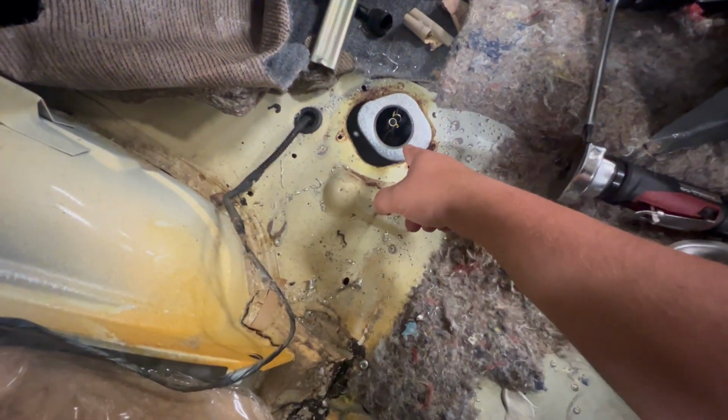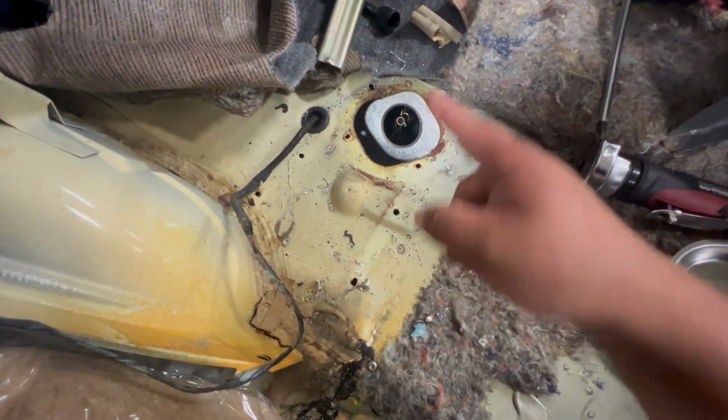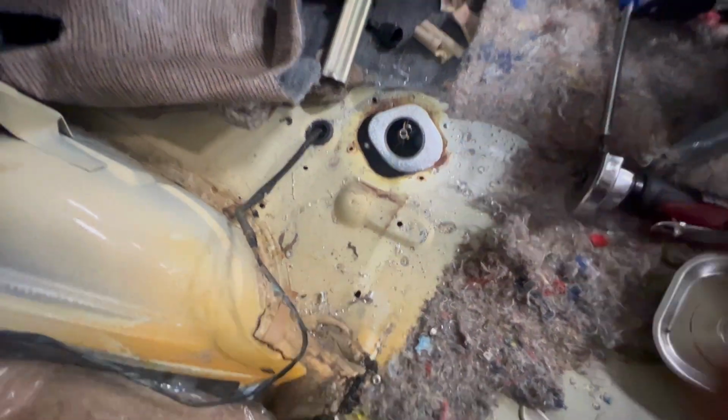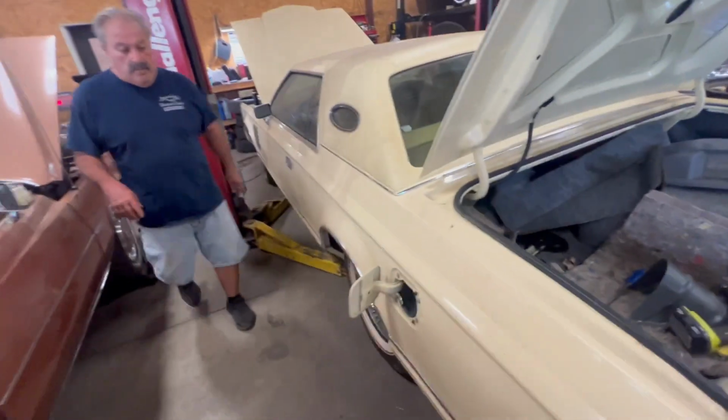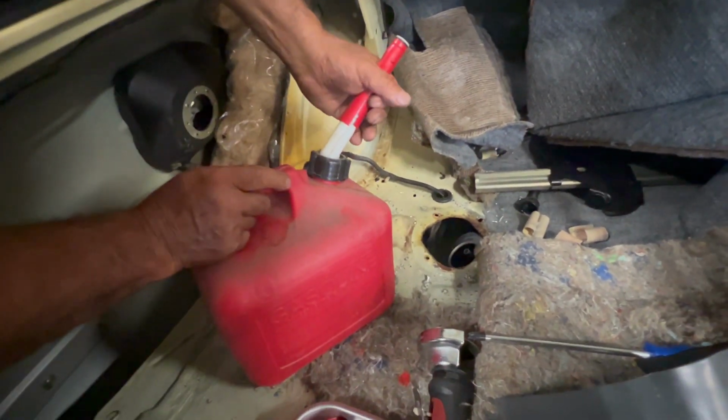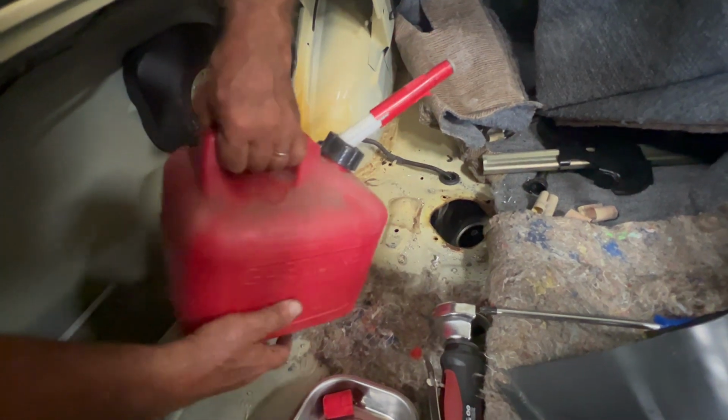We're going to put gas into the tank, and we're going to see if we can start it. This is just a vent tube. Obviously, that's the filler tube. So we should be able to start this car if it's going to start. Yeah, right. But right now, it's not going to leak out on me. You shouldn't.